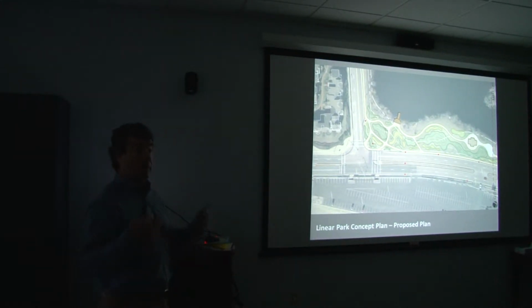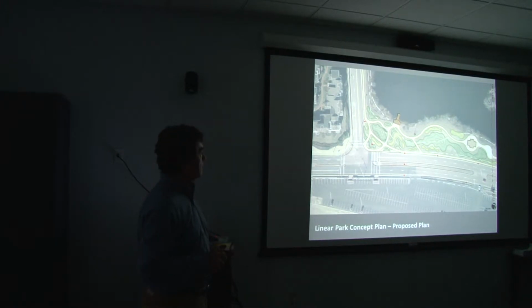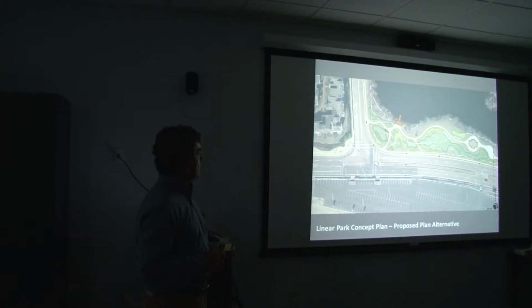And so we talked about maybe having that concept pulled all the way down to that intersection to try to create a much more friendly environment for pedestrians to feel safe going around the downtown area. So that would be what it would look like.